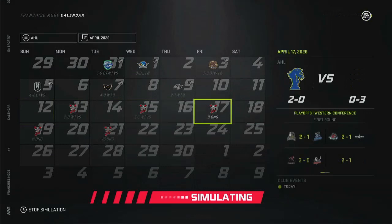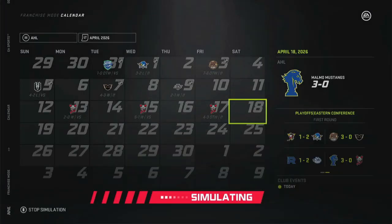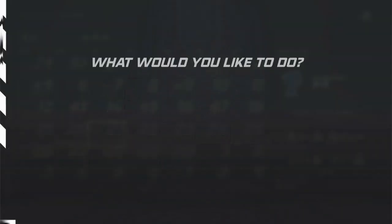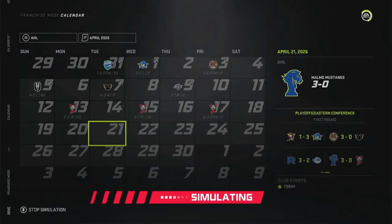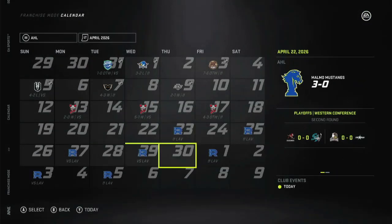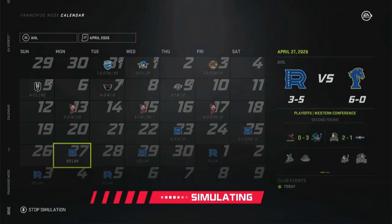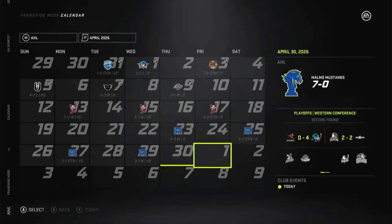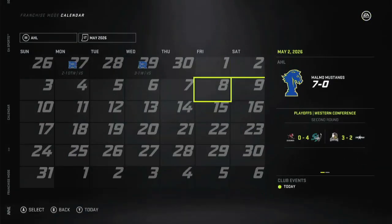There's a win. There's another win. And a sweep of the first round. That is a good sign for the rookies down there. Their next series will be against the Laval Rocket, who I think swept us last year, actually. Let's see how we do this year. Win there, another win, another win, and two straight sweeps. So 7-0 for the Mustangs. Look at that. Having an epic year down there in the AHL.